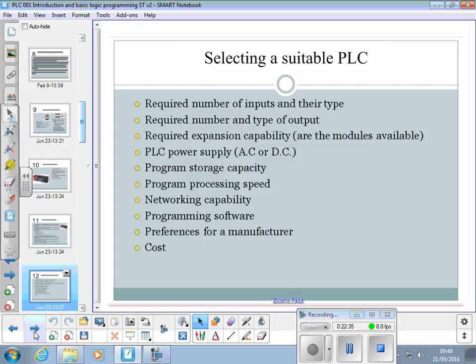The programming software, which in the main is megabucks. So if your company uses a particular type of PLC, you're probably going to want to stick to that, because otherwise you've got lots of different megabuck software to buy. But generally they don't work with each other. Preference for a manufacturer, which I've just covered really anyway. Once you've chosen a manufacturer, do you really want to choose someone different? And also cost would obviously be a consideration.